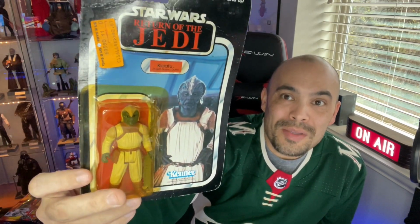$9.99. This originally sold in like '83 for $2.87. So I paid about $7 over original retail price for this amazing figure. Now, this just brings me back, because when I was a kid, I would get a new figure, I'd rip open the bubble, I'd play with the toy on the way home, and then I would study the card.